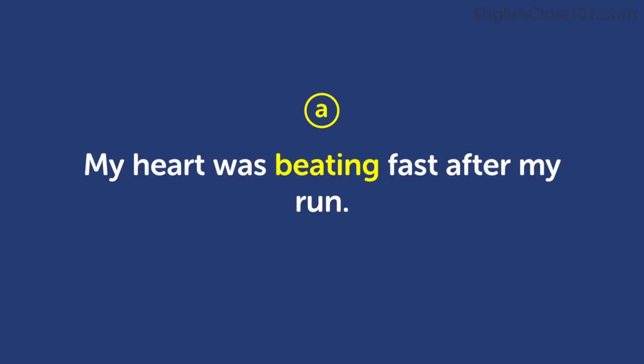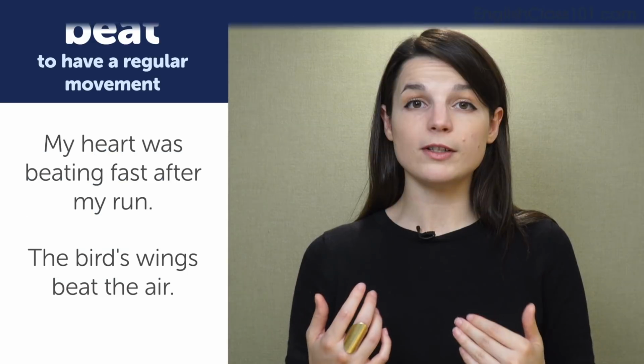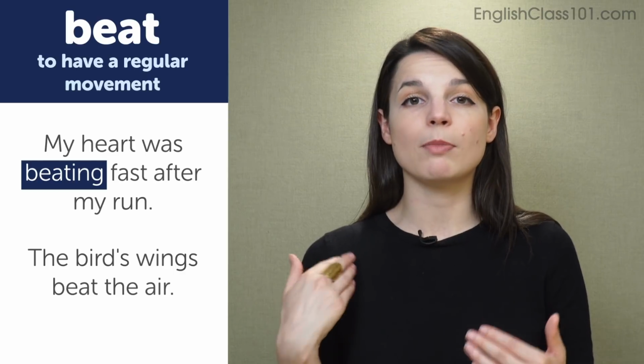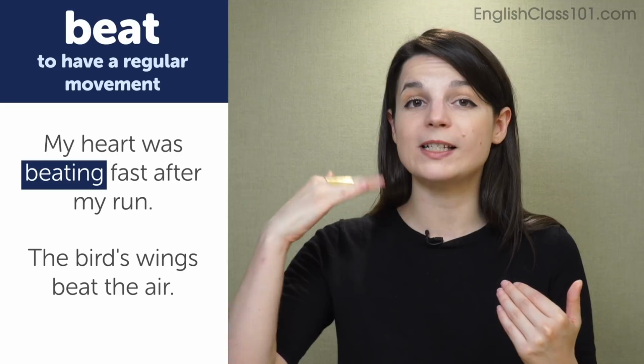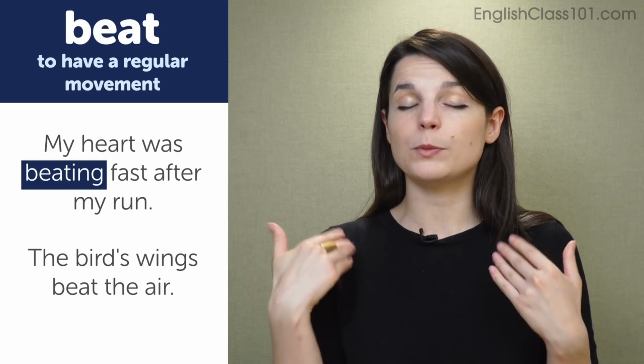Examples. My heart was beating fast after my run. The bird's wings beat the air. In the first example sentence, my heart was beating fast after my run. It means the steady, regular rhythm of my heart was fast after my run. So the rhythm was constant, but it was quick.